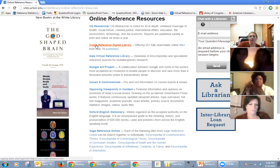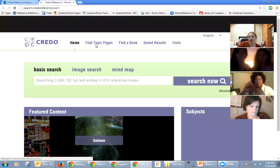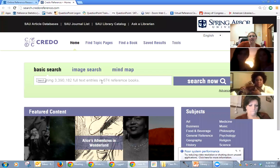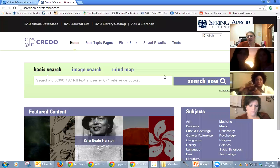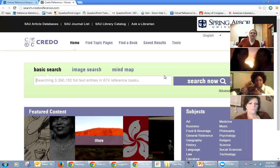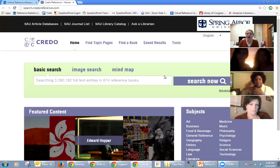So I'm going to jump into Credo Reference. It's a really good database for just general definitions and things like that. And if you can see this search box right here, it tells you that it's searching over 674 books at one time. So you can imagine that we're going to get information from a broad variety of different sources, which can be both good and bad. But let me show you how you can play with this to make it work for you. So let's say as a business student, maybe your professor keeps using the term ROI in class. ROI, ROI. What's ROI? So let's go into the encyclopedia and see if it tells us.